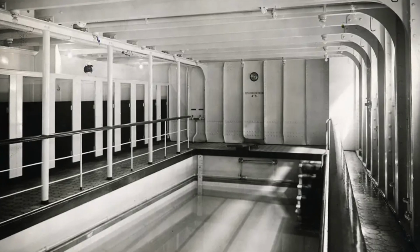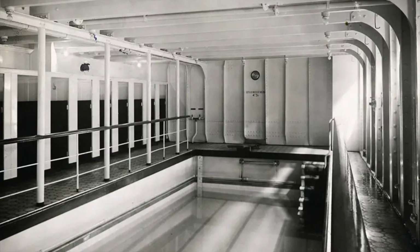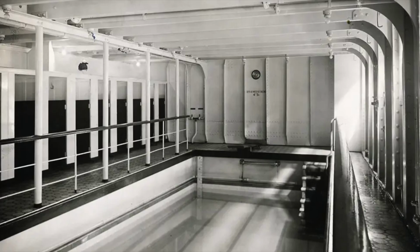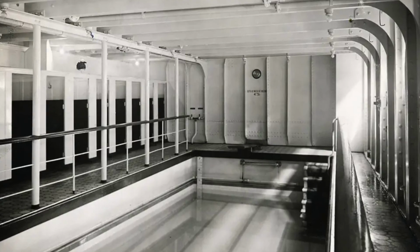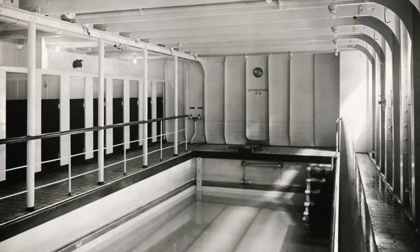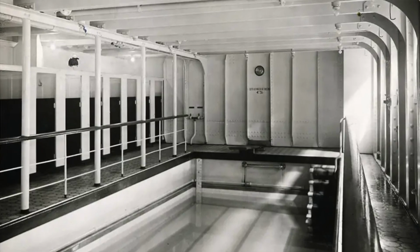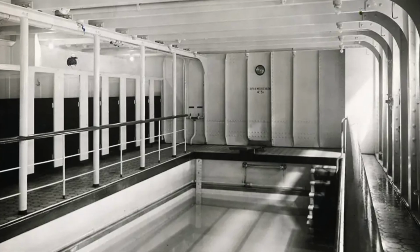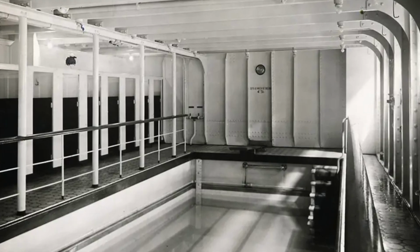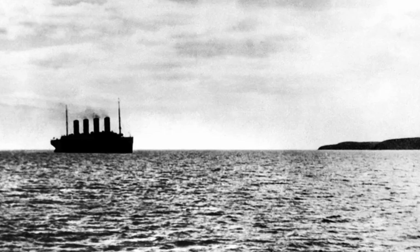One of the ways it's blocked off is by one of the watertight doors. I do wonder when the pool ended up flooding. You can see how they made the pool. It's significantly below the surface. It's like there's a foot in between the water and where you enter it, because of the potential spillover if the Titanic would experience rough seas. There's a final photo of the Titanic off in the distance.